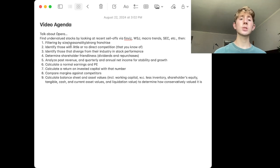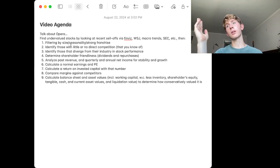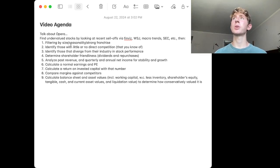And number five, analyze past revenue and quarterly and annual net income for stability and growth. So if revenue and net income is growing in the past and the quarterly net income shows relative stability, you can expect that the company will remain in positive earnings, and there won't be any major deficits with a giant drop and a giant increase and then drop again. That can be a roller coaster when you're holding a stock like that, and it's also kind of frowned upon by the stock market, and usually the companies that have more stability will be more likely to be more long-term good investments.